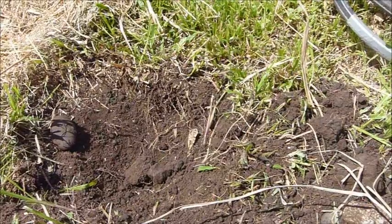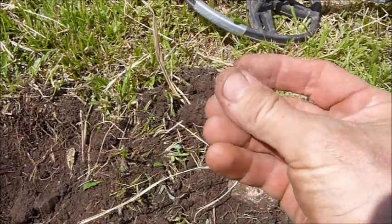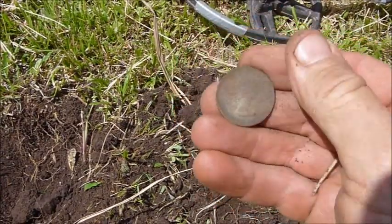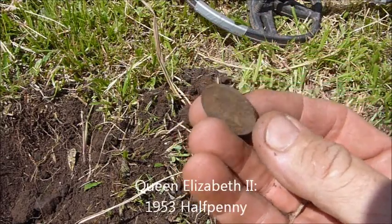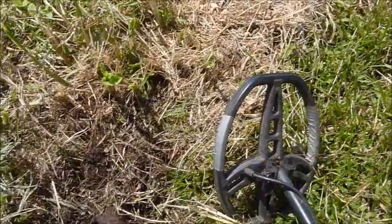Okay, back. Here's my next coin at about 4 inches. Looks like another halfpenny. Kangaroo halfpenny. And it's a Lizzie, so it'll be a 50s, 60s era. But that's a nice little coin. Okay, on we go. Another pre-decimal to the patch.